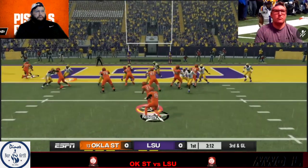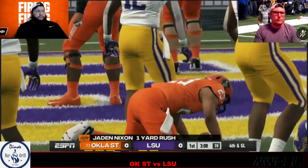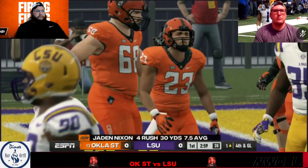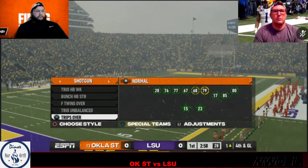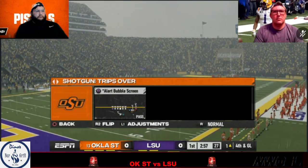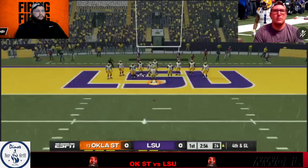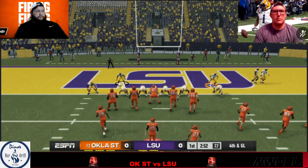Single back here. Read option. Nixon up the middle, going to be stopped by the second tackler. It's going to be 4th and goal at the 1. Crowd really coming alive. Speaker system blasting here as they're bumping in music, trying to get this crowd really into it down here. Zero hesitation from the offense.